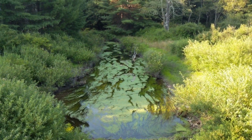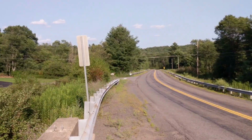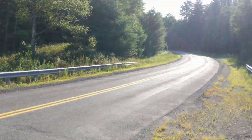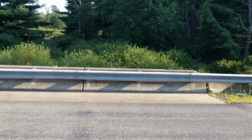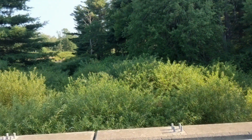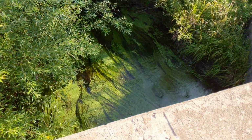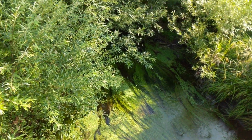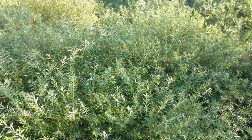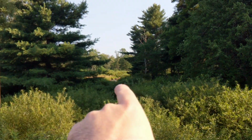Looks so peaceful, doesn't it? The birds in the background, and then BAM! Highway. A lot of duckweed growing in that water. A lot of duckweed. You can see it kind of keeps going out there.